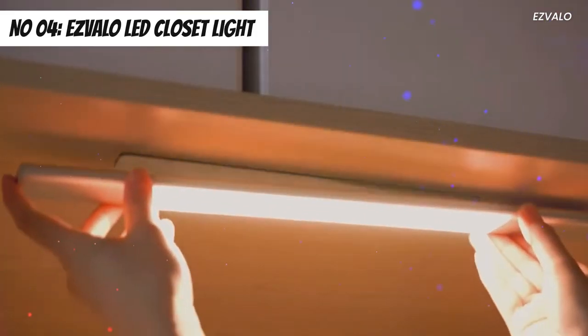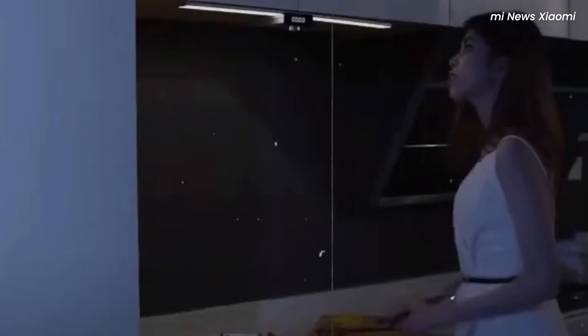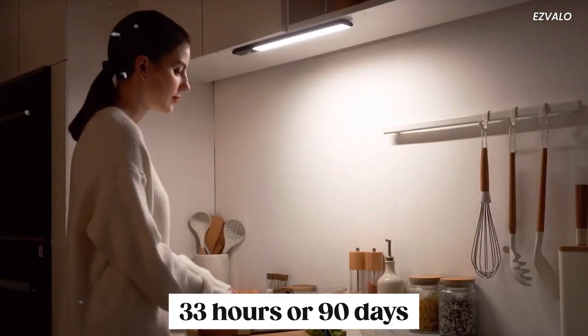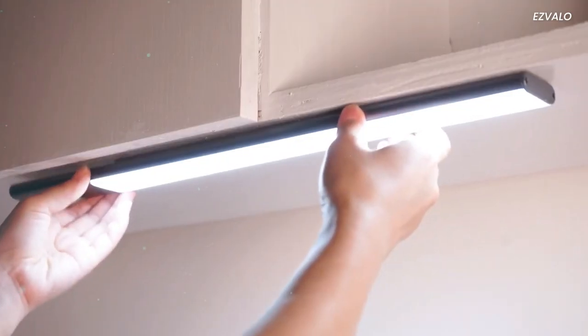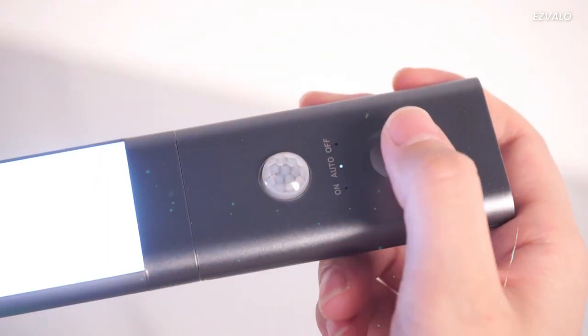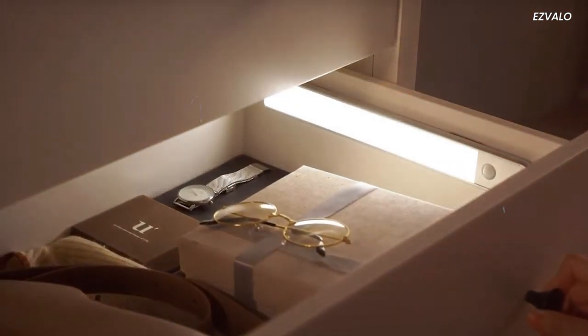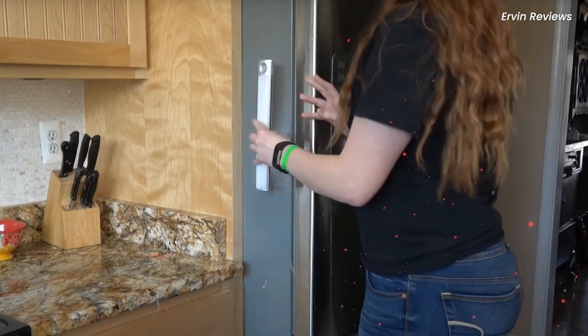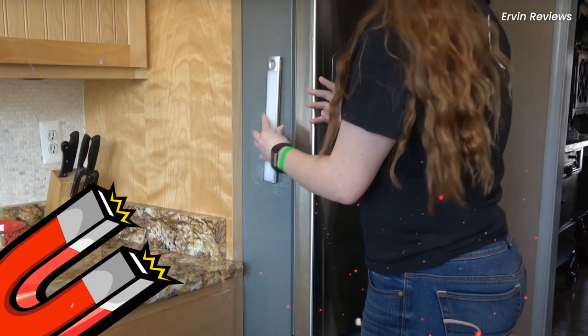Number 4, Esvalo LED Closet Light. In automatic mode, the 1,500 milliamp per hour rechargeable battery can provide lights for up to 33 hours or 90 days. Additionally, it includes a removable design that makes charging much easier. The body of the light is expertly made from anodized aluminum and is barely 10 millimeters thick, but it still has magnets built into the back.